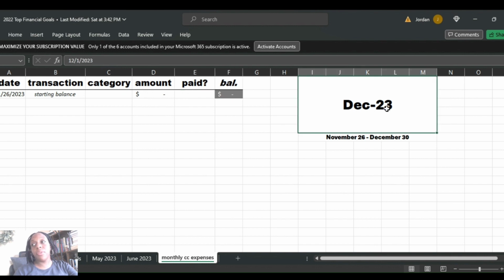And this is going to be for December 23rd. Again, my budgeting period is from the 26th of November to December 30th. Did I say December budgeting period? I hope I did. Pregnancy brain, y'all. Still pregnant, still have a lot going on, and I'm trying to get as much done as I can. So December's budgeting period for me, November 26th through December 30th, the first Sunday to the last Saturday.